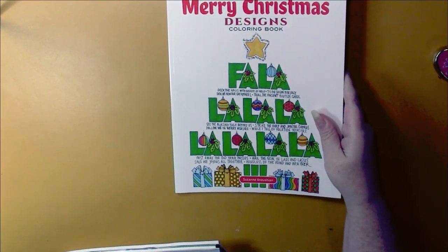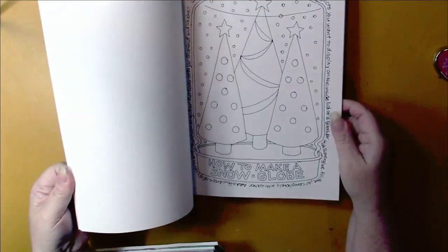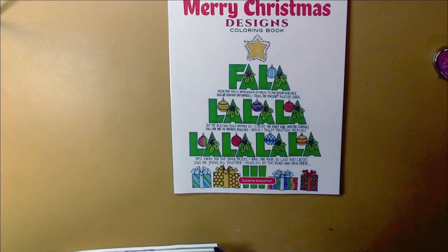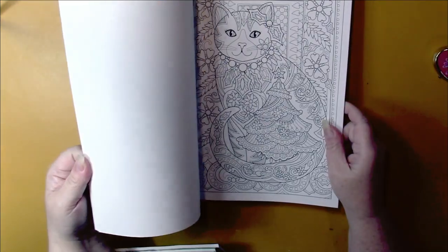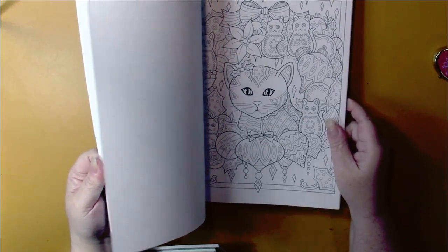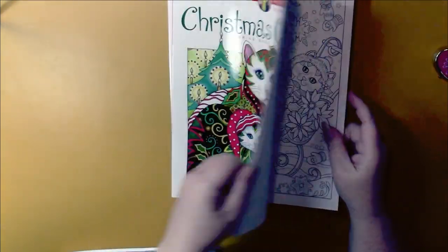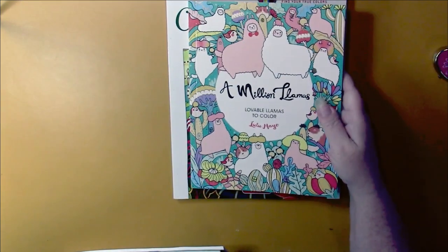I got a few Christmas Creative Haven books, Merry Christmas Designs. Didn't get to work in this year, but I'm glad to have it. And I got Marjorie Sarnat's Christmas Cats. Had to get this one second hand, but it is in perfect condition. This one's out of print. Then I got A Million Llamas.